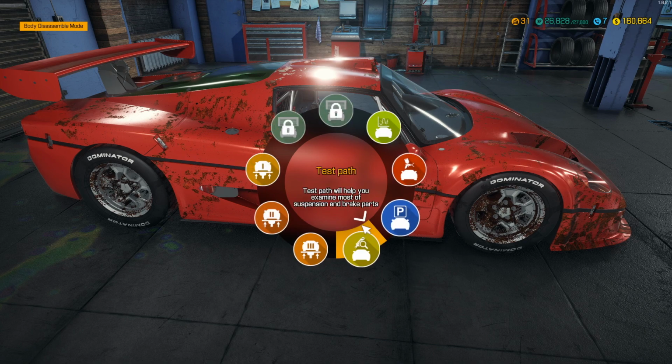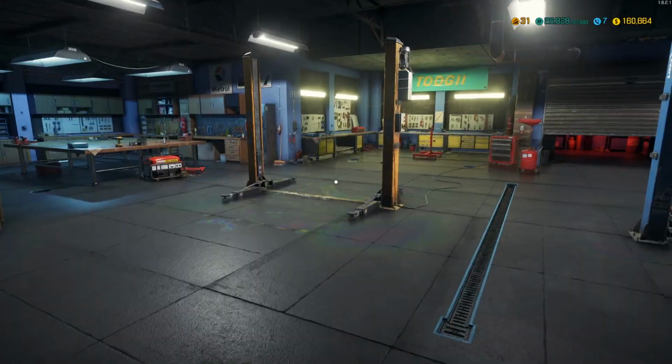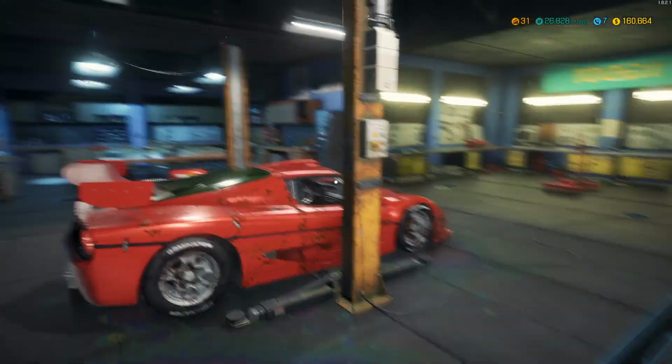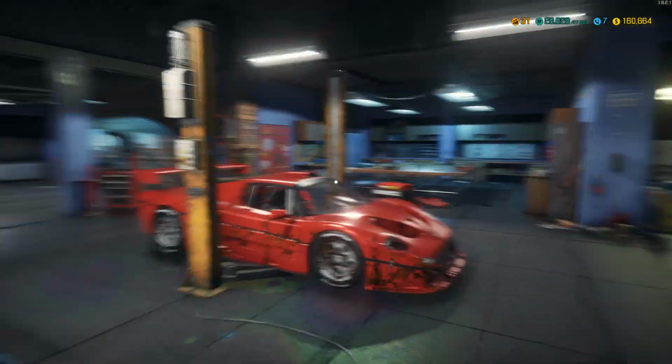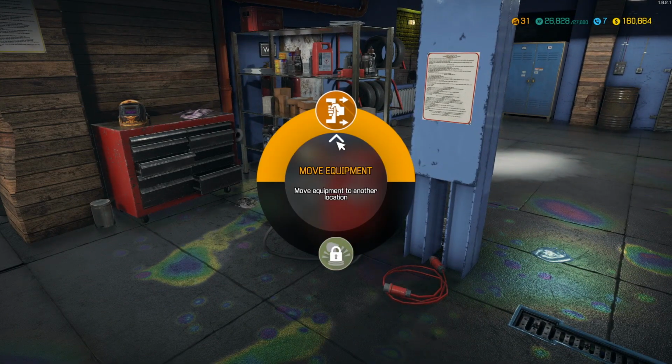So what we're going to be doing today is restoring this baby. Let's move it over to car lifter B here. Actually, I don't know why we're doing that. We don't have a car over here now, so we can actually just move it over to car lifter A. That should make things a little bit easier. We'll go ahead and just put it up in the air right off the bat, and we'll get our welder out and bring our interior car kit over there as well.